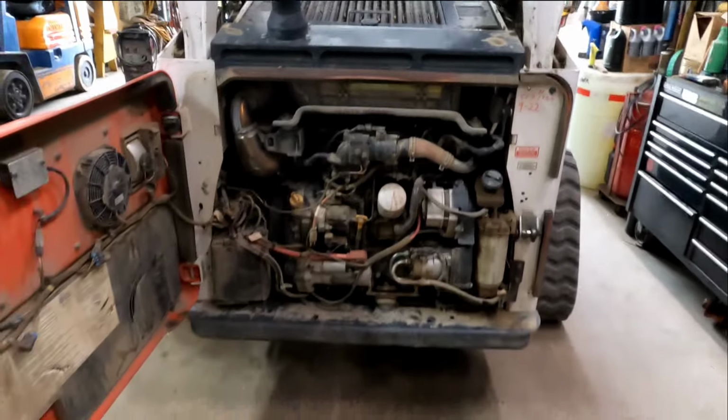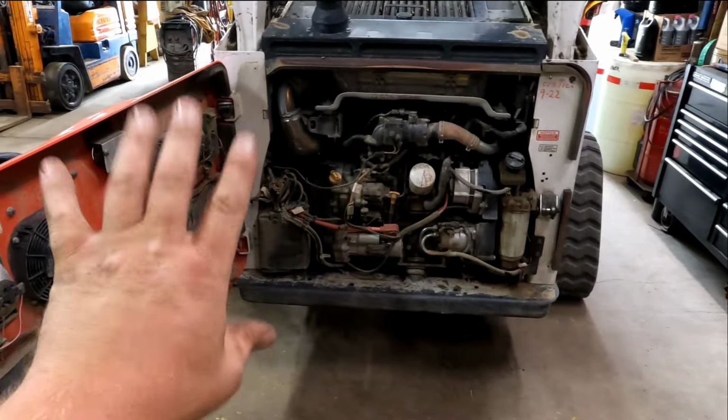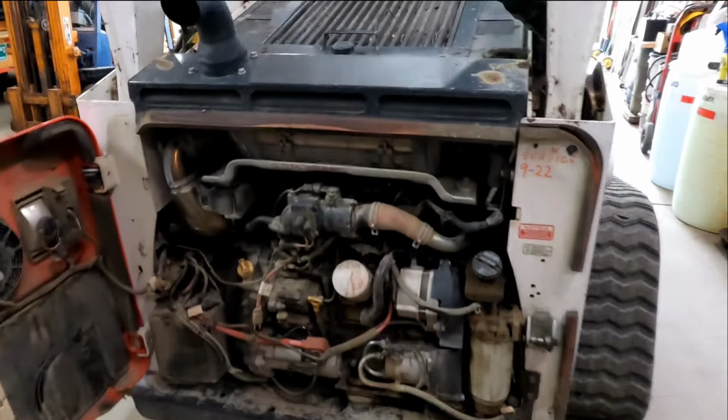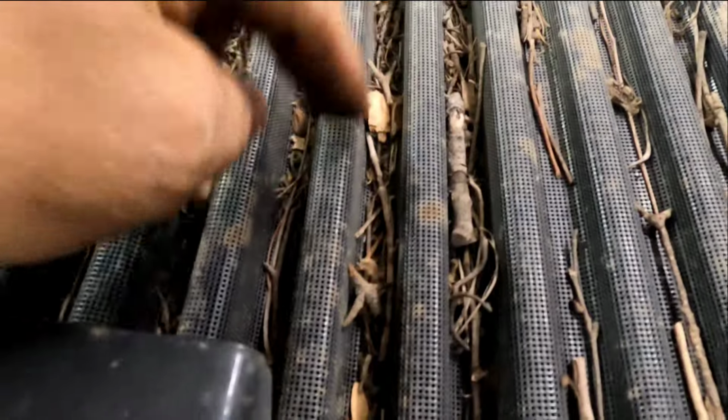I don't know how I would feel about the radiator being mounted in the back, because if you happen to be in the wrong place at the wrong time, back into a tree that you didn't see, back into a branch, there goes your radiator. And Bobcat really went above and beyond to make sure that nothing gets in there.